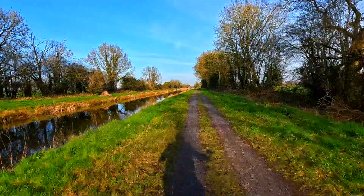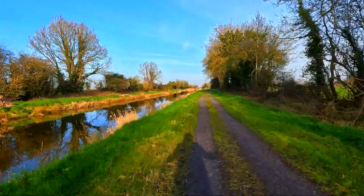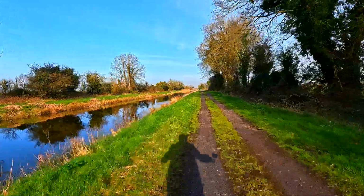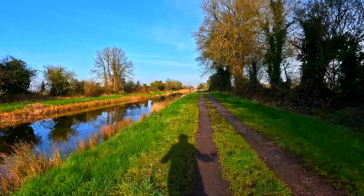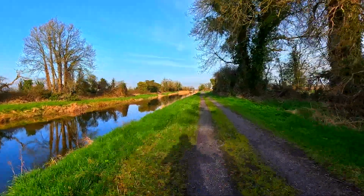Whether you are planning a car-free weekend or want to get away from the hustle and bustle of city life for a day, the Royal Canal Greenway has something for everyone. The choice is yours whether to explore the Greenway on foot or cover more ground on two wheels.